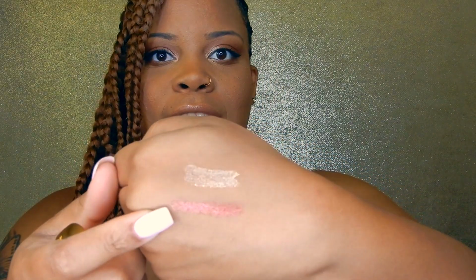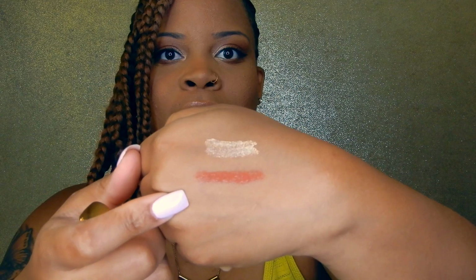Ooh, okay. I know I'm going to be using this a lot. So the shade is right here, you guys. Tell me if that's not pretty. That is a pretty color. So yeah, that's how that looks. I think I'm excited about everything in this box right now.